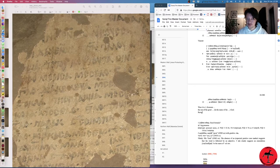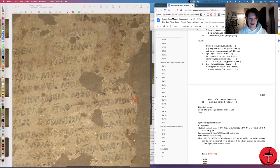Being, we don't know what it is yet, and then we have Jesusin presbyteros, and then it's like priest of the Jesus Church. So what is the word? It's also weird that they're using this participial form. It's not really common.